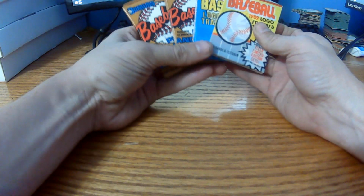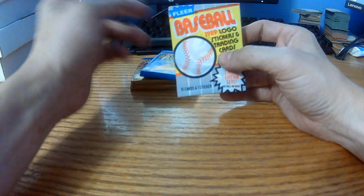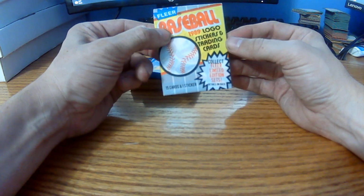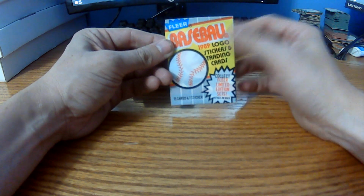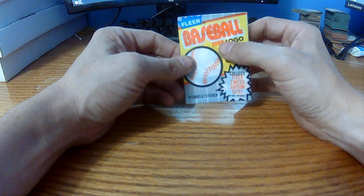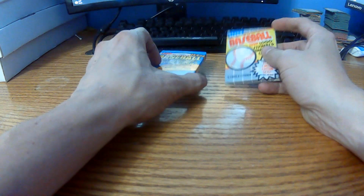So now we get to the packs where hopefully I'll get something good. We have an '89 Fleer. If you watch my rips, you know that these are error packs. There is the Bill Ripken error potential in here. So if there's a Bill Ripken, it is the error card, the F-face variation. Randy Johnson doesn't seem to be the high value variation in this one here. And then there's also the Griffey rookie.